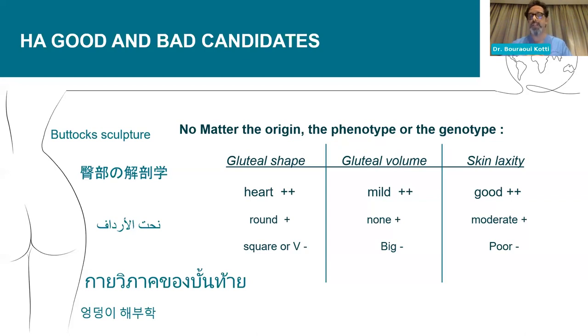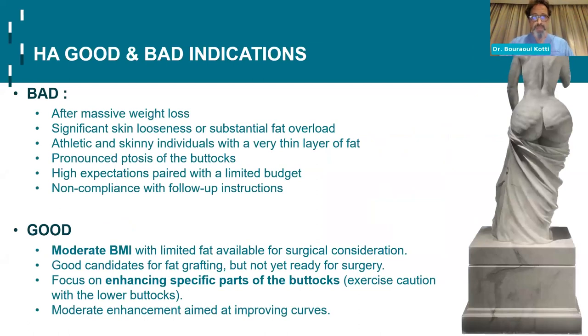Good skin laxity is really important. When you have someone after massive weight loss, it's not really a good candidate, and you may change the indication to a body lift or a combination. Now, the good and bad indications. We talked about the patients, now the indications. As I said, among the bad indications is massive weight loss. I did some cases that really wanted some areas, but it's really complicated to achieve that harmony and a nice slope and a nice curve.